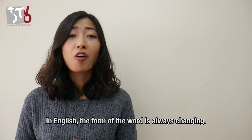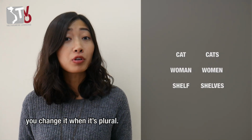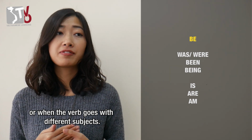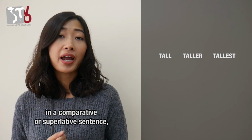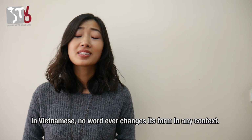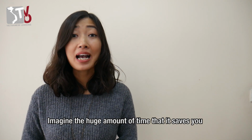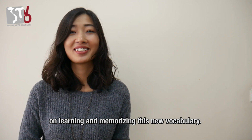In English, the form of a word always changes. If it's a noun, you change it when it's plural. If it's a verb, you change it when you use it in different tenses or when the verb goes with different subjects. If it's an adjective, then you change it when you use it in a comparative or superlative sentence, like I just mentioned earlier. In Vietnamese, no word ever changes its form in any context. Imagine the huge amount of time that it saves you on learning and memorizing this new vocabulary.